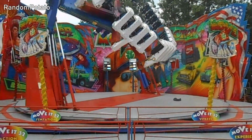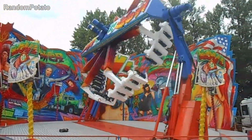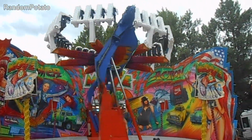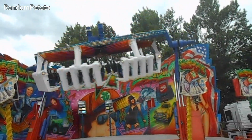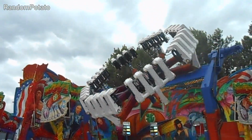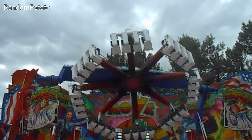In 2014, they replaced the old lights on the gondolas with brand new RGB LED lights. After Laurier owned it for over 6 years and it was operating for over 20 years in total, the ride started to show its age and started to have some major mechanical issues in 2016. After the last fair of the 2016 season in Rouen, Laurier sold the Move-It to Belgian showman Van Herk.